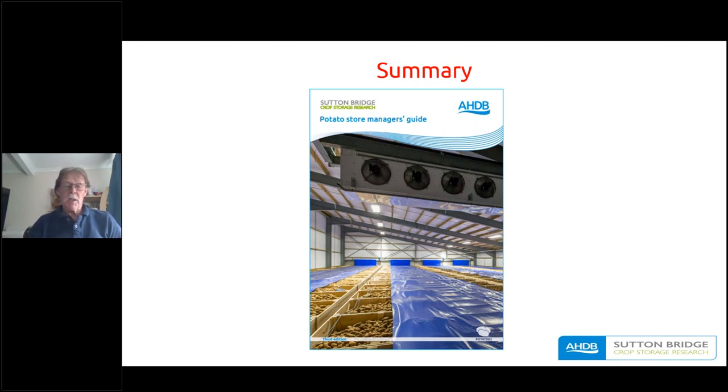This pamphlet here, this guide, covers all the bases in terms of store management. I would thoroughly recommend that as the basis for your storage planning for the next season. Next slide, please.